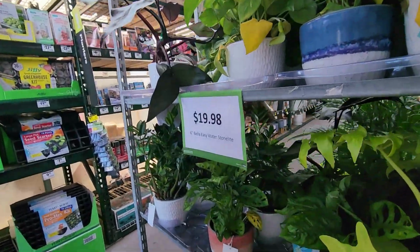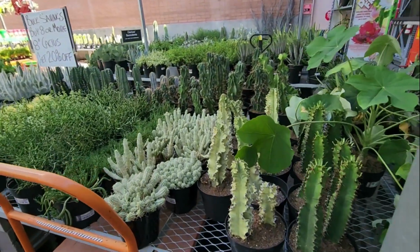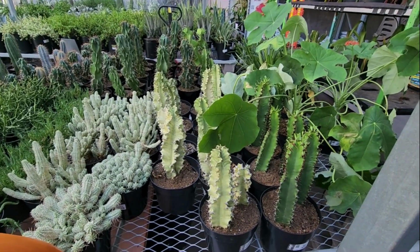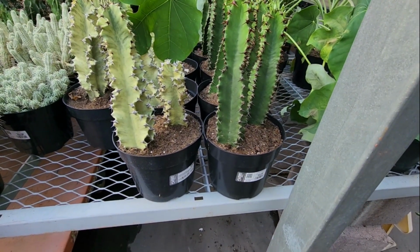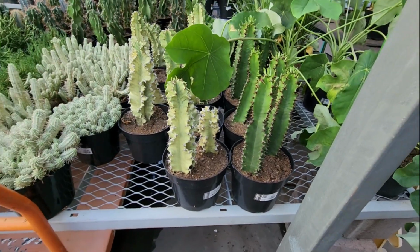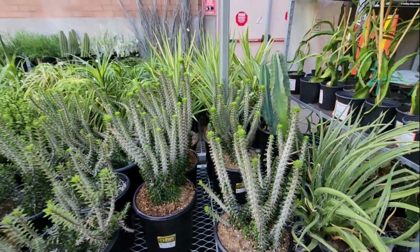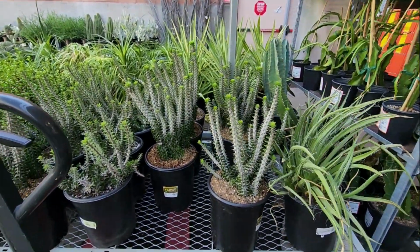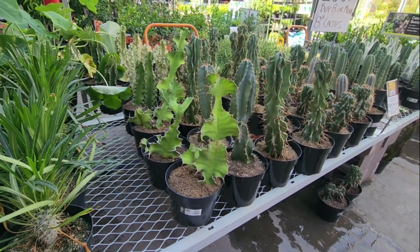Alright. I think that's all to see here. Okay, I'm just going to show you a few of the outdoor cacti before I leave. And they have this euphorbia that I have been wanting. It's $24.98. It's always so tempting. So they have the false ocotillo. These are $29.98. And then over here they have the euphorbia sunrise. Those are so cool. $24.98.